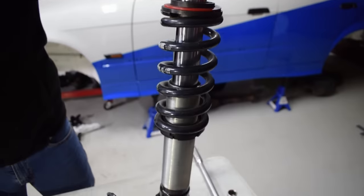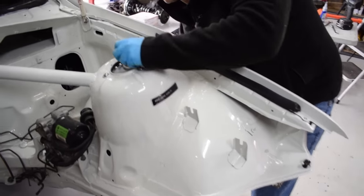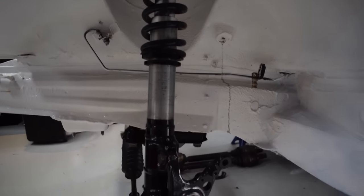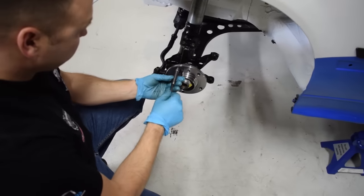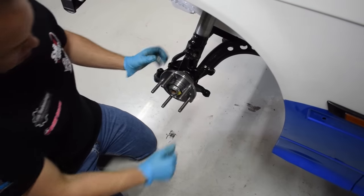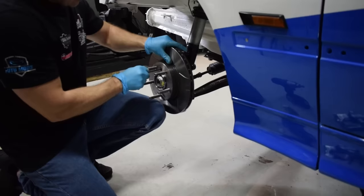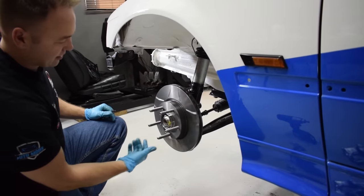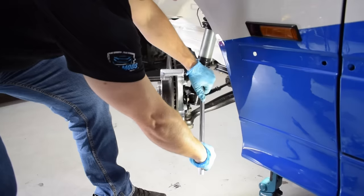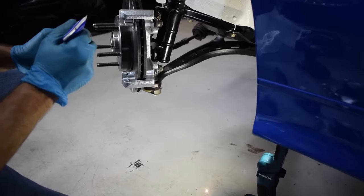It was then time to install the front dampers. I got them back, obviously fixed, assembled it, put them in. Man, it was looking fine. We had aluminium bushes rather than poly bushes installed for the control arms. Then put in the wheel studs with the red locking Loctite for these beautiful EBC discs. Then started with the calipers. These beautiful PFC pads, these are the 08 compound, which is the endurance compound.